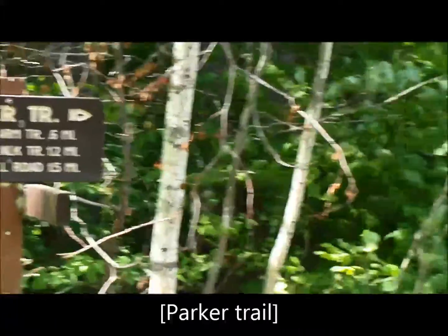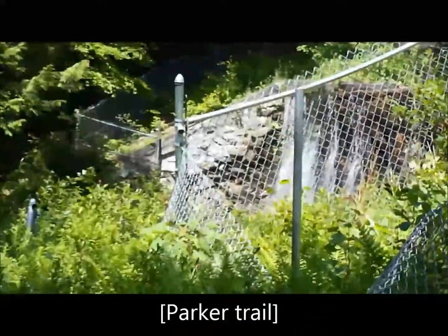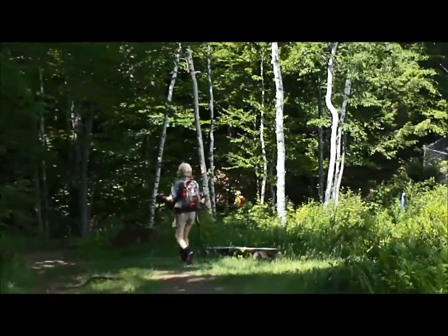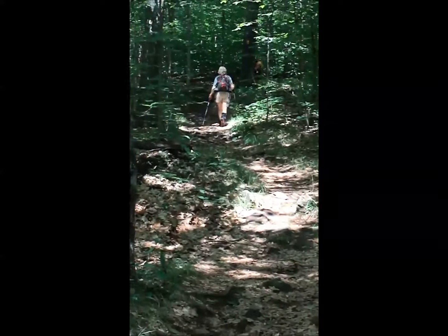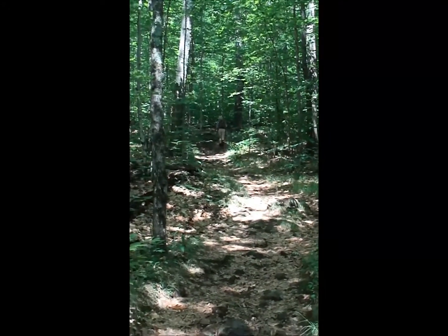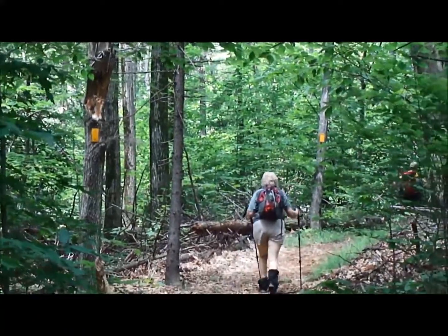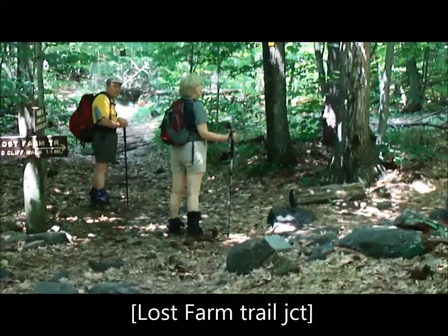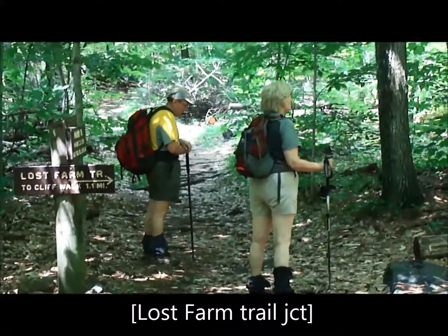Okay, this is the Parker Trail, the entrance. And we go past the reservoir and there's a really nice little waterfall here. And we head on down the trail. So the Parker Trail is nice, wide open, going through the woods. You can see the yellow blazes that we follow as we're going along the trail. We will be coming back in on this junction on our return loop.